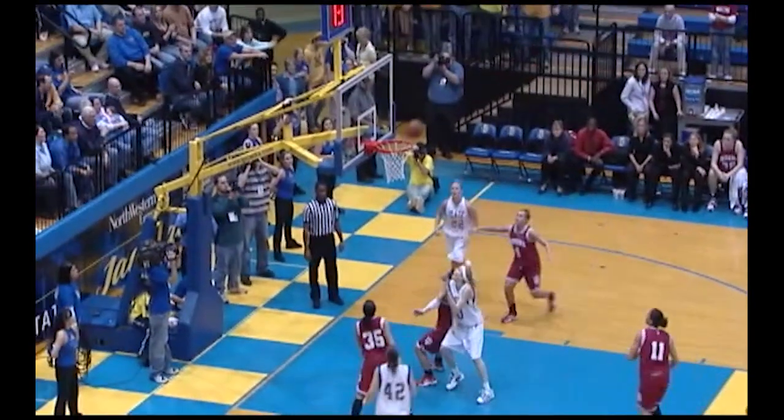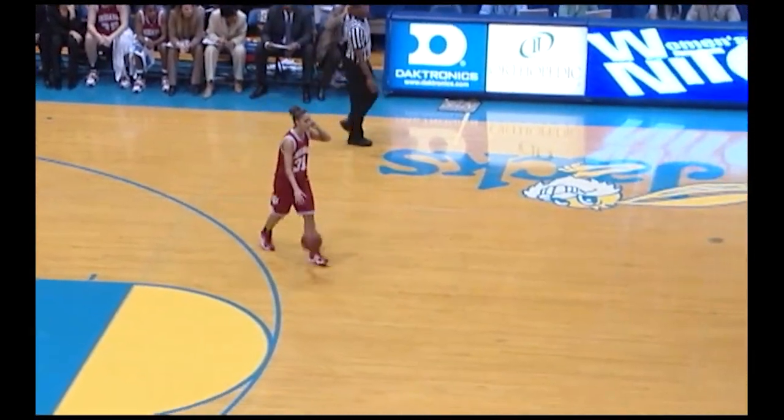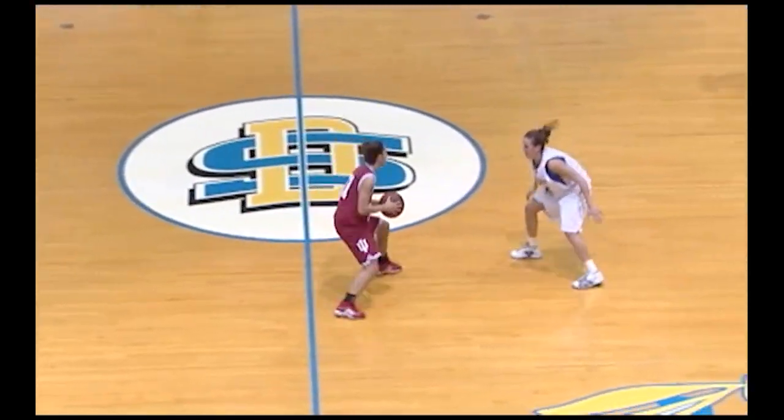Vogel for 3 on the way. On the rim, no good. Rebound, Grimsrud tapped it around. Whitney Thomas snares it and grabs it in, though. Thomas, the 6-foot forward, is a pretty tough player. Sophomore from Bloomington, Indiana. Will be a difference maker in the Big Ten.